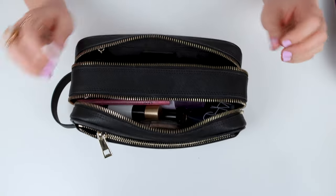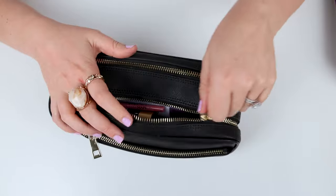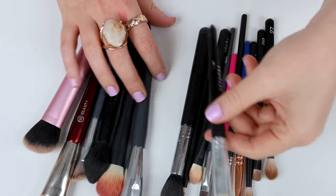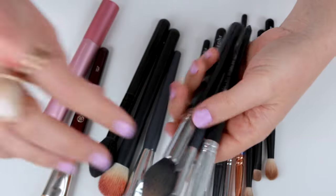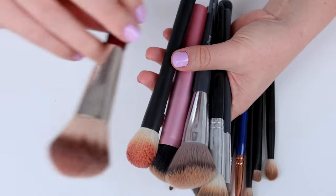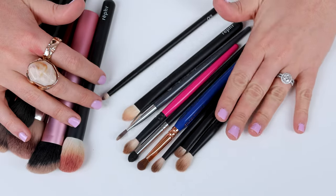And honestly, I can fit some brushes in here, but I have a little Luna Beauty case to take brushes. I'm not going to take many brushes. They need to be washed, but let's grab them out, shall we? These need washing and I'm going to wash them today, but I think these are all the brushes I'm going to take. So I've got primer application, concealer, under eye powder, face powder, bronzer, cream blush, powder blush, and then eyeshadow brushes.